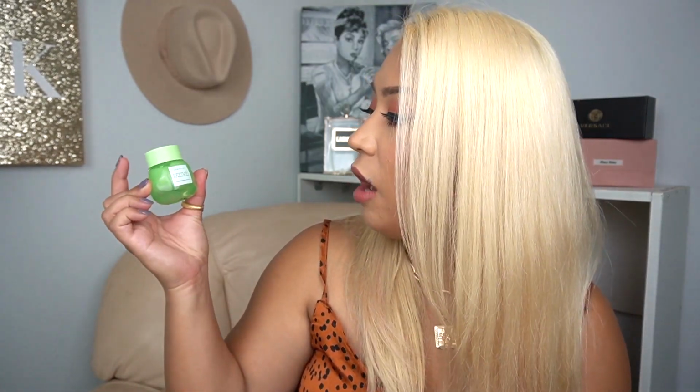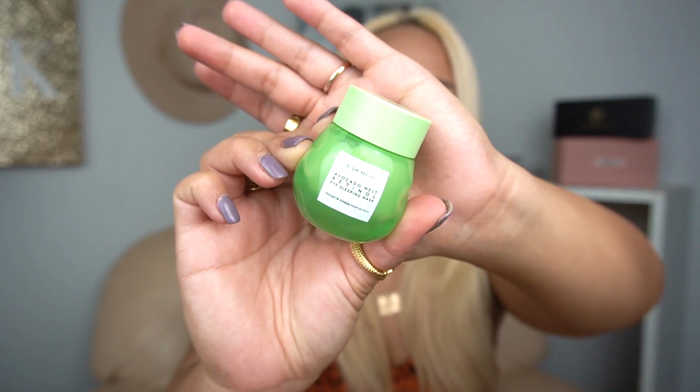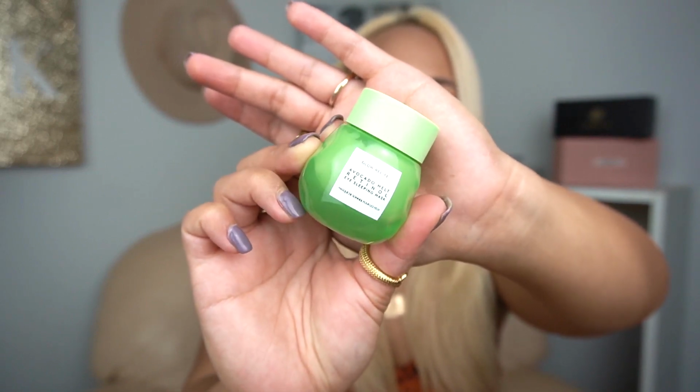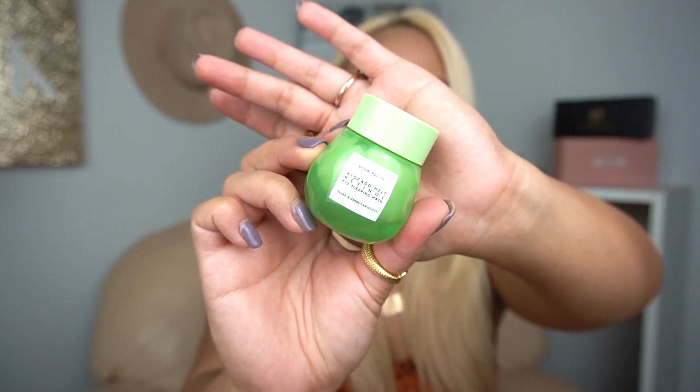The first one is from Glow Recipe, and it is their Avocado Melt Retinol Eye Sleeping Mask. So first off, this packaging is just the most adorable packaging I've ever seen in my life. It's so freaking cute. I honestly die over Glow Recipe's packaging. I think that they have some of the cutest little containers and stuff, and I hadn't tried anything from Glow Recipe before. This is actually my first product, and they are a little bit of a pricier brand.